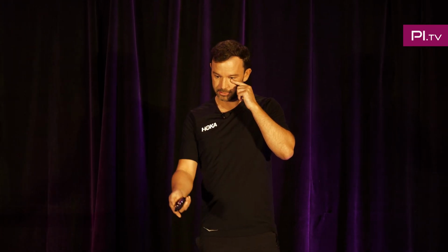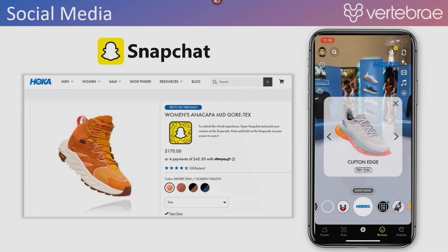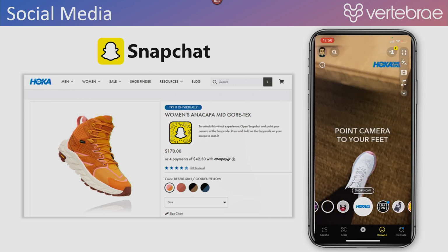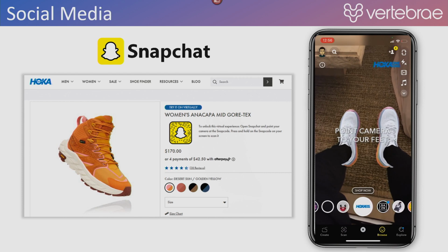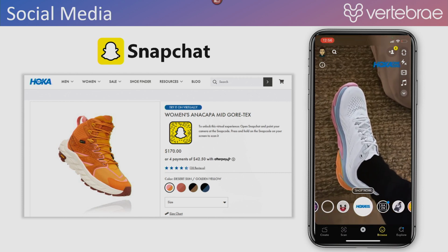TikTok's a whole other thing that I'm not really involved in yet, but that's sort of the next step there. So we're even putting the Snapchat lens on the website as well. I'll show you the video of this example. Putting it on the website means even if it didn't reach the audience, but they are a customer of ours and they're on the website, they're able to do AR try-on just from the laptop.